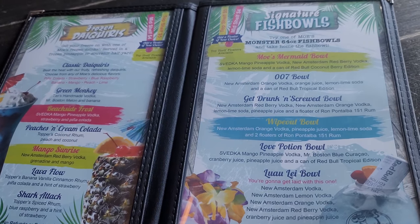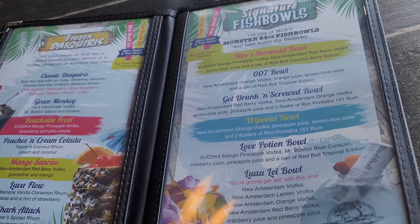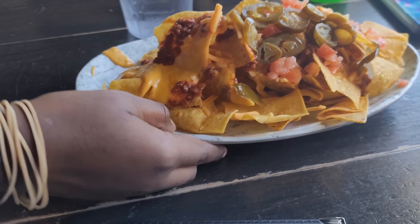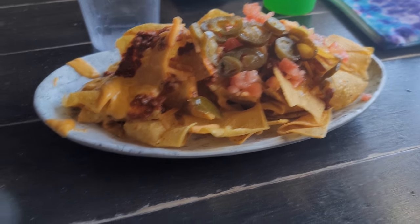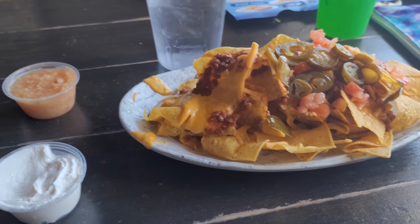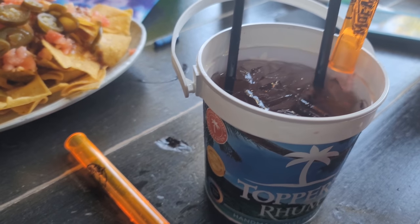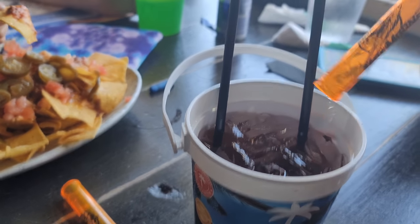Ooh, I had an idea. What's your idea? We've got the love potion. Oh my god, that was fast. Oh my lord. And here are our nachos. Sour cream. Pineapple salsa. Wow, that looks good. And here is our love potion. They ran out of fish bowls, so we're just drinking the buckets today with the shots.